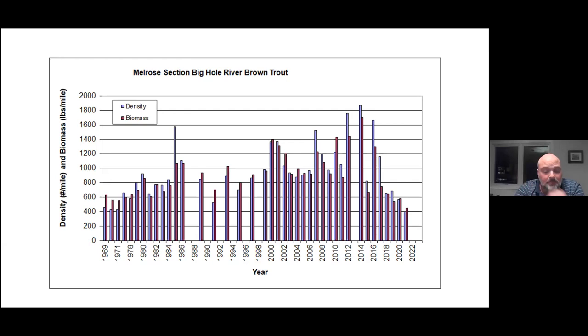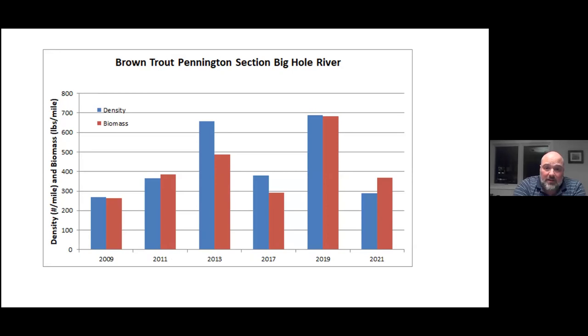So this one, again, is pretty poor numbers, and the size structure follows that general trend that I've been speaking about all night, although I don't have a length frequency histogram. This is the lowest section of the Big Hole River, the Pennington section, where we have not as much data. Obviously, we've only sampled this every other year since 2009 when Jim Olson began sampling there. The 2021 numbers don't look horrid down here.